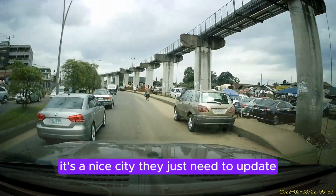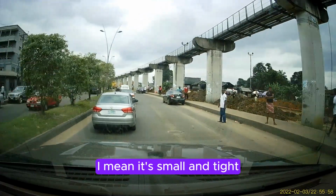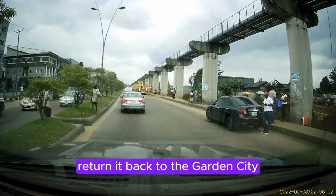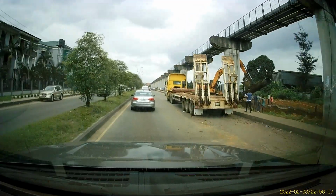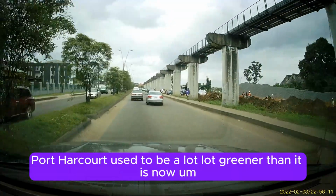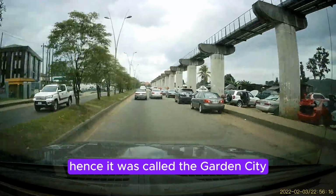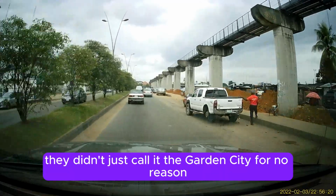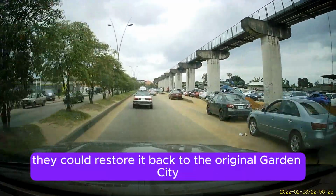It's a nice city. They just need to update a little bit of the infrastructure. I mean, it's small and tight, but it has a lot of potential to return to the Garden City. We still have the trees in the middle of the roads. Port Harcourt used to be a lot greener, guys, than it is now. Hence, it was called the Garden City. It was actually the Garden City because there was a lot of green in the city. They didn't just call it the Garden City for no reason. I wish they could restore it to the original Garden City.